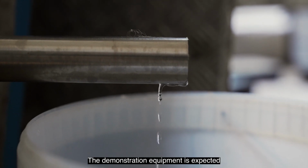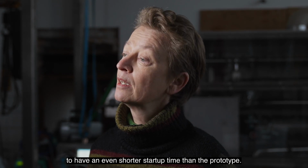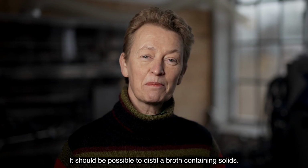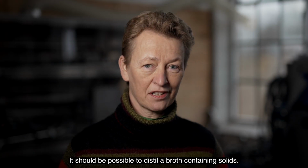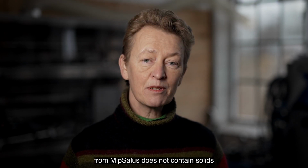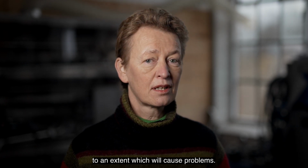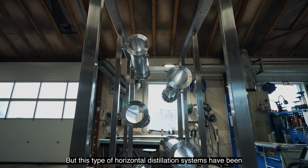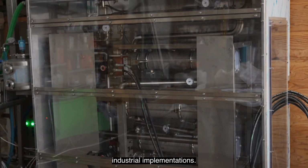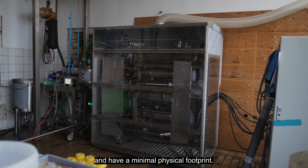The demonstration equipment is expected to have an even shorter startup time than the prototype. This makes start-stop operation easy. It should be possible to distill a broth containing solids. This has not been tested in this project since the liquids from MipSalus do not contain solids to an extent which will cause problems. But this type of horizontal distillation system has been used for liquids containing solids in various industrial implementations.